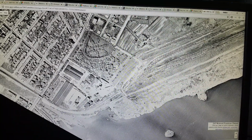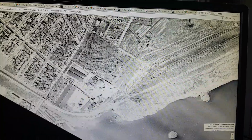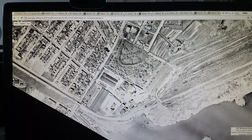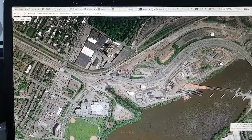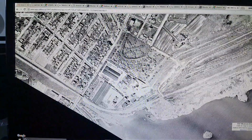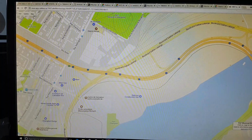His name is Anton, by the way. I've chatted with him briefly and admiringly. I told him I really love his site. So what he does is, at the top corner, you can click satellite, and what do you see? You see what the recent Google satellite looks like today, and the very same spot in 1947. And if you want a map, you've got that too.